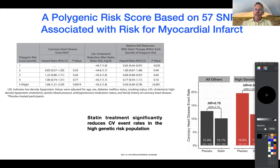So that brings us to the second point, which is illustrated, I should say, in the bottom right, and that is that individuals, if we really focus on the red bar graphs, individuals at high genetic risk because they carried the risk loci for many of these 57 SNPs, they respond well to statins in terms of the reduction in cardiovascular risk. So that's illustrated by the fact that the hazard ratio there, about 0.56 of the individuals on statin versus those on placebo. So that's, again, an important point. These 57 SNPs, when used together to create a polygenic risk score, led to information that was meaningful for treatment intervention.